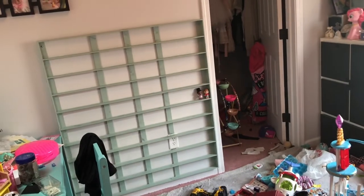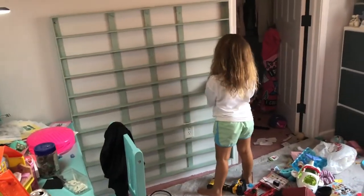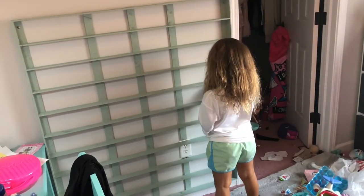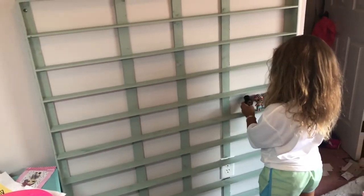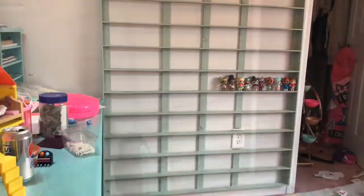Let's see what happens. The reason we made this shelf that's gonna hold 1,000 LOLs on it is because we tried making all the ones that people made on YouTube, and every time we made them, as soon as you bumped it, all the LOLs fell off. So we said, let's make our own. So we built this, we mounted it to the wall and it won't move, and now we're gonna start displaying the LOLs, and if somebody bumps it, they're not gonna fall down. So let's put them up. That's the coolest shelf ever.